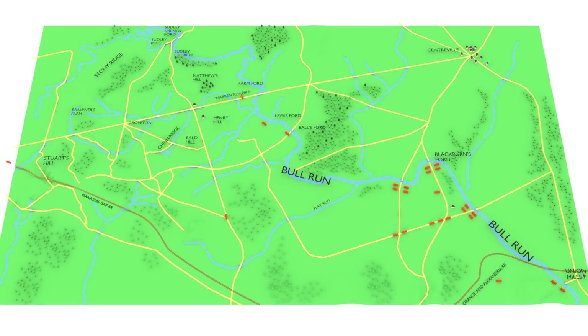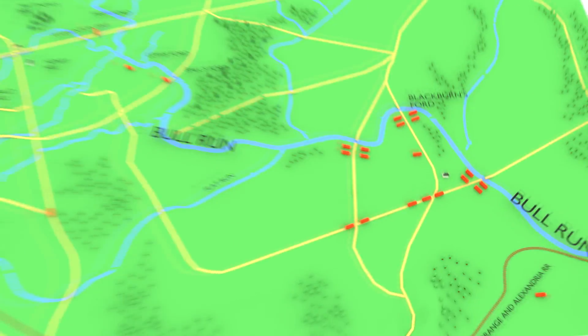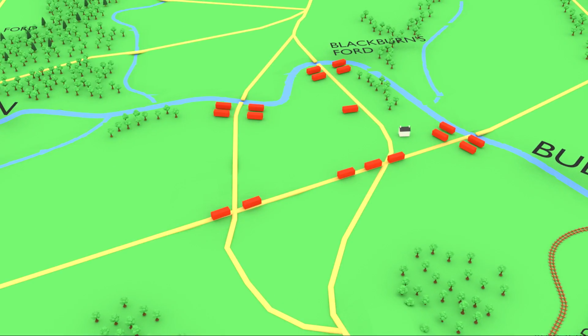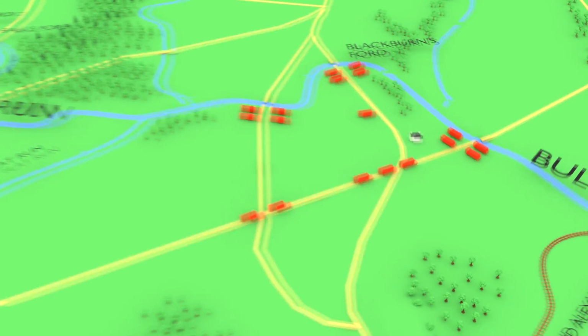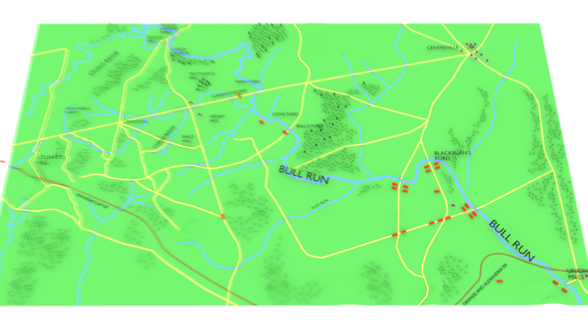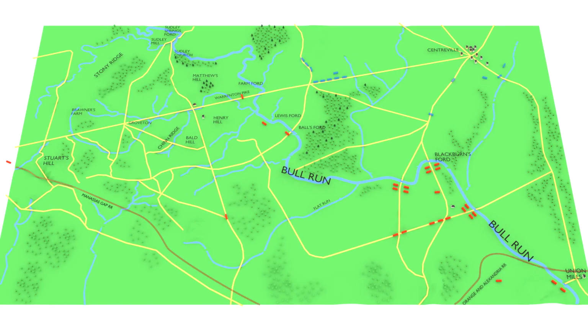So here's the Confederates, and they are located just north of Manassas, which is the big railroad junction, which is going to be the key geographic feature of this battle. And they are led by Johnston and Beauregard. Johnston is a senior, but Beauregard is in charge because he's been here longer than Johnston.